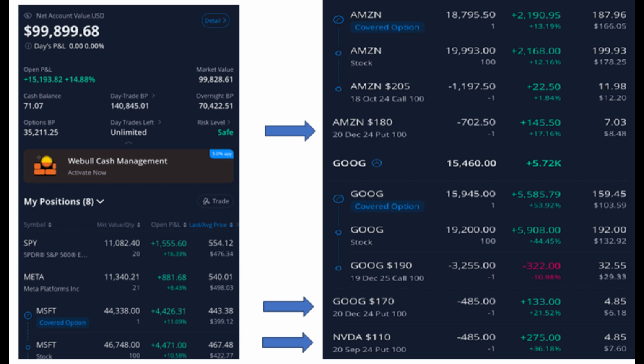I have put arrows next to my puts on margin. Here I also have puts on Amazon $180 for December 20th, 2024, Google $170 put for December 20th, 2024, and Nvidia $110 put for December 20th, 2024. On the Amazon put I am up $145, on the Google put I am up $133, and on the Nvidia put I am up $275. I hope this shows you how powerful this strategy is for generating passive income.